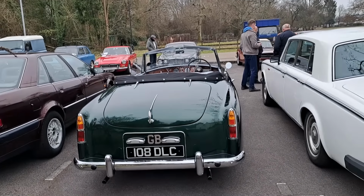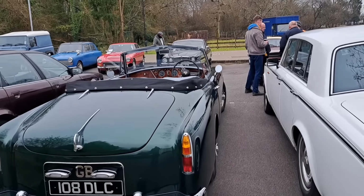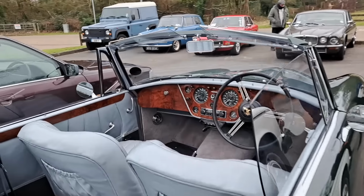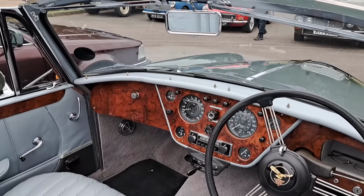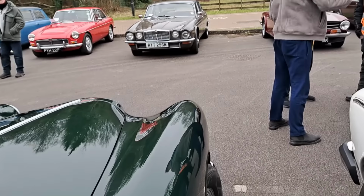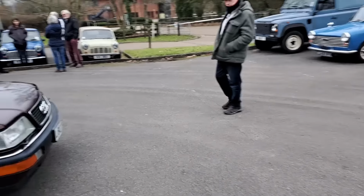Like this Alvis TD21, I think this is, which I believe dates from 1962. Automatic gearbox with this incredible sort of shift lever right at the bottom of the centre console there. Lovely, lovely colour. I've seen this before. I think it was at Swanmore actually as well, this one.